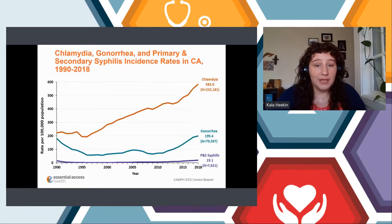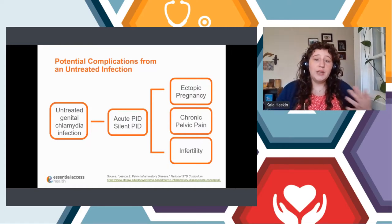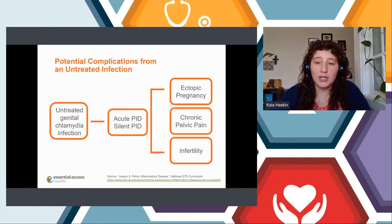In this graph, it may be a little challenging to see. You can definitely see the increase in chlamydia cases over time since the 90s, but there have also been increases in gonorrhea as well as primary and secondary syphilis. The most common pathogens identified in people with a uterus with pelvic inflammatory disease, or PID, are gonorrhea and chlamydia. So PID is linked to gonorrhea and chlamydia infections.